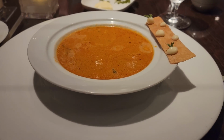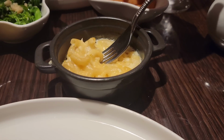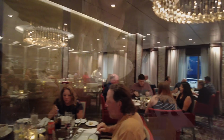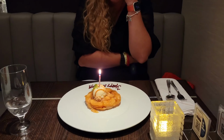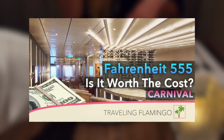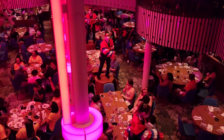But you do need a reservation for Fahrenheit 555, as this is the steakhouse on Carnival cruise ships and is very popular. It just so happened to be my sister's birthday while we were there, and they made it a little bit extra special. On our sailing, it was $45 US per person, and we have a full review also if you want to check that out when this video is done. The last venue on this deck is the second floor of the Palm Restaurant.